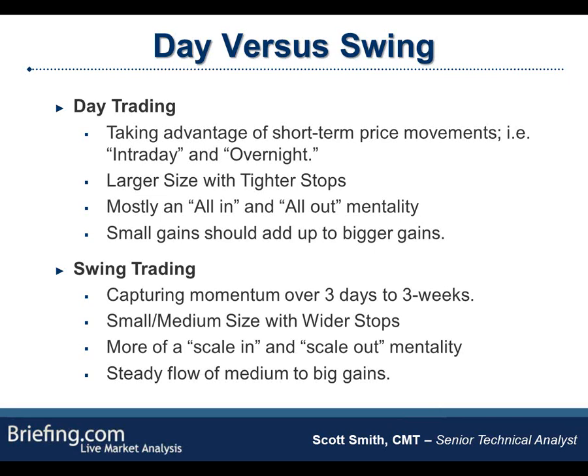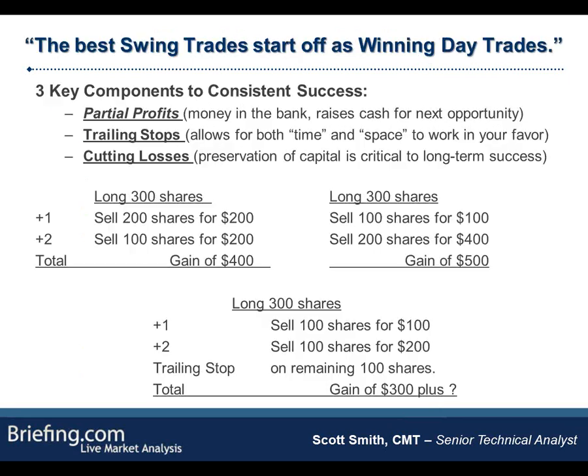The whole concept and the whole objective is that you're trying to look for a steady flow of medium to bigger gains as opposed to small gains consistently that are adding up. You just want a constant steady flow of medium-sized gains, and eventually you're going to have one that turns into a much bigger gain. The way I approach most of my trading activity, and even on the Briefing Trader service, is I take a combination of these things, and I'm going to show you a few examples of what I mean.